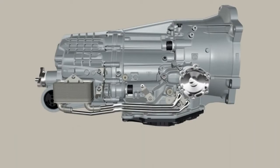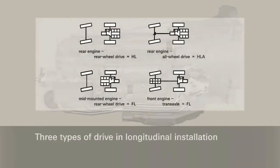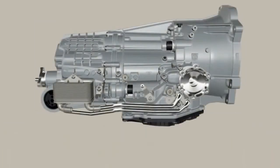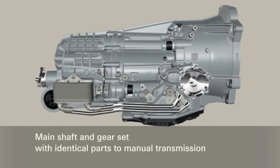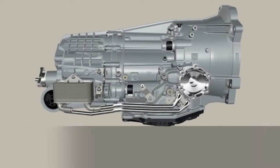The 7DT can be used for different installation positions and torque classes in longitudinal installation for both rear-wheel drive, transaxle, and all-wheel drive. Depending on the torque category, 2 variants of the dual clutch are available with the same structure but different diameters. If necessary, a manual transmission can be derived from the kit, using identical parts from the dual clutch transmission for gear set and axle drive.